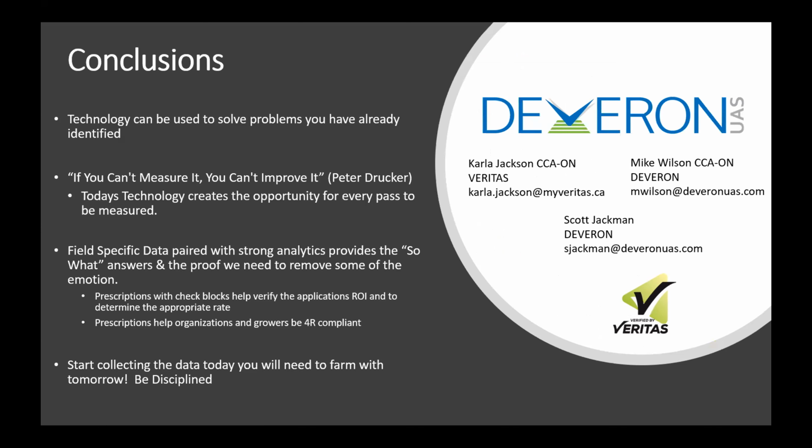So remember the 4 steps from the beginning. Identify the problem and use existing technology to improve it. Measure the differences. If you can't measure it, you can't improve it. We have the ability to measure every pass of the field. Manage and validate your applications. Field-specific data paired with strong analytics provides the so what answers and the proof we need to remove some of that emotion. Prescriptions with Veriblock help verify the application's ROI and to determine the appropriate rate. Prescriptions can also help organizations and growers be more 4R compliant. So talk with your agronomist today to see what data you need to start collecting so you can provide measurable results to your farm. Thank you.